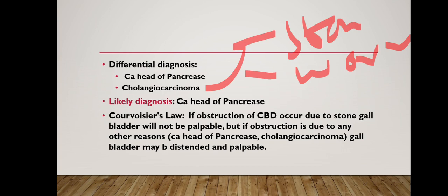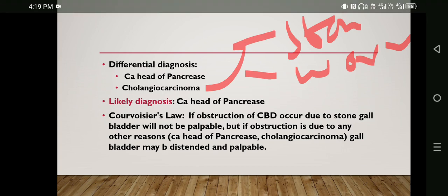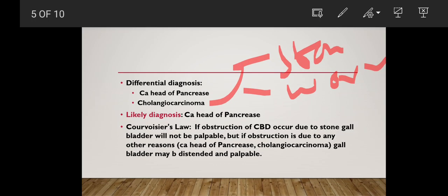So, what is Courvoisier law? According to Courvoisier law, if the obstruction of the CBD occurs due to stone, gallbladder will not be palpable. But if the obstruction occurs due to any other reason like carcinoma and cholangiocarcinoma, then gallbladder will be distended and palpable. Why in the gallstone is the gallbladder not palpable?